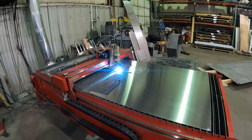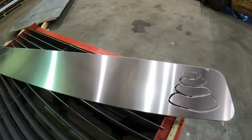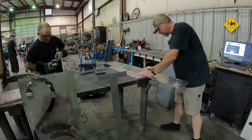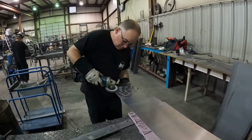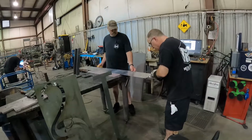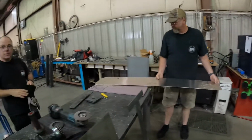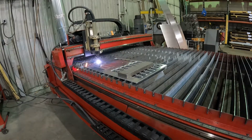Now we're cutting the outer fluid line. After the design was cut out by the plasma cutter, the edges needed to be deburred. That's awesome. So good. We then cut out and bent brackets to fit the 80/20 roof rack that I custom built for our van.